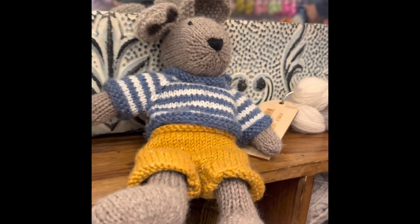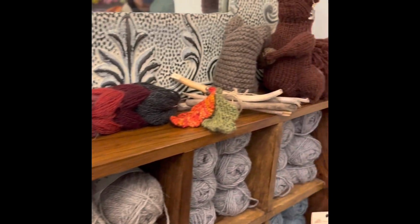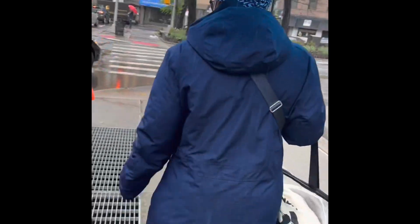The mohair that she had, yeah, that was pretty. I can never go between the two. It's so difficult for me. I love the whole set.